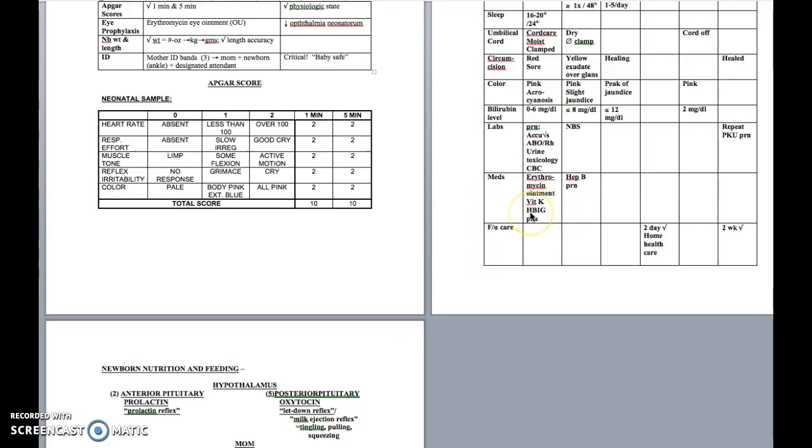Sometimes they'll get what we call a hepatitis B immunoglobulin shot, and that's only PRN, only when the mom is hepatitis B positive. All babies get the hepatitis B vaccine. So don't mix up the two. Hepatitis B vaccine, all babies, and babies whose mom is Hep B positive also get hepatitis B immunoglobulin. And lastly, follow-up care. He will be seen by the doctor, always routinely, for a 2-day check and a 2-week check. And that is all.